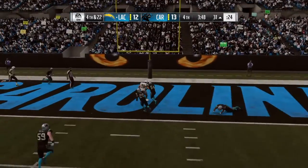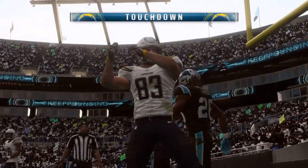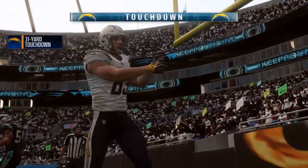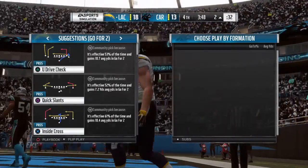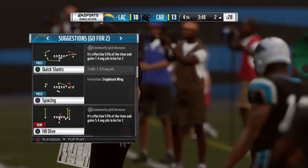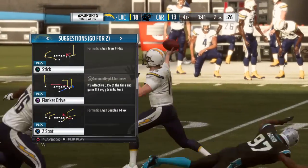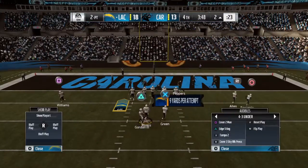He's going to wind up. He's got his man. It's caught. Touchdown, Chargers. Phillip Rivers with his third touchdown pass of the game. And the Chargers have taken the lead here in the fourth quarter. Talk about a big fourth down conversion for the score defensively.